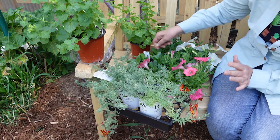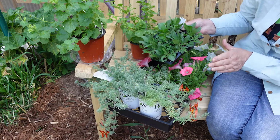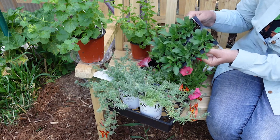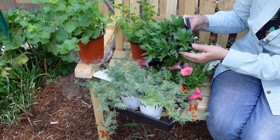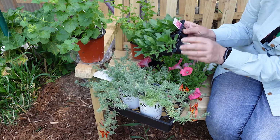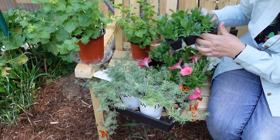Then at Hilltop. Hilltop carries wave petunias. Next year, I'm not even going to bother seeding any because these things, they have every color you can imagine. This one is Rosy Dawn, and it is a pretty pink, and it has like a yellow glowing center, white and yellow. And I've had this one before, and I've always loved it.